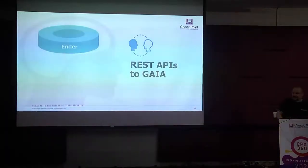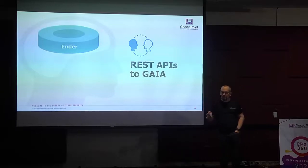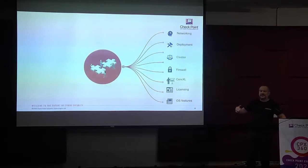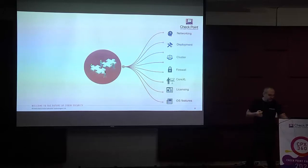To complement the Gaia side of operations, since we are talking about automation, we now have REST API available on Gaia, and once more, REST API on Gaia is not something new. We have had it for at least a year. We have several evolutions of that, and all the usual actions you do from CLISH and Web UI, you should be able to do through API as well.